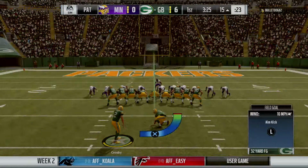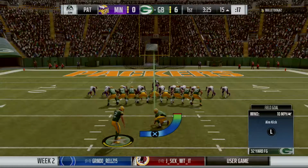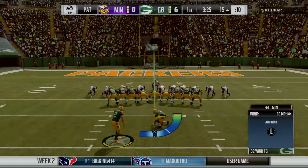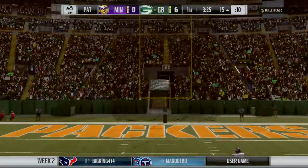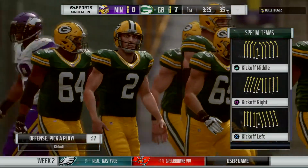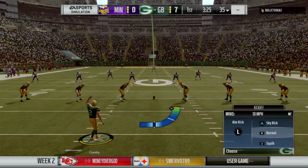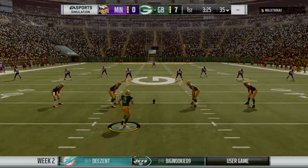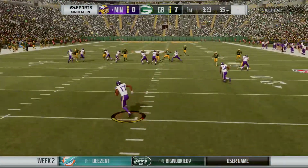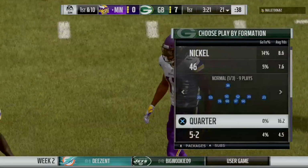On is Mason Crosby for the point after. Extra point up and good by Crosby, and it's now a 7-0 game. Crosby on now to kick it away. Here's Robinson, and he'll be taken down just past the 20 at about the 21-yard line.